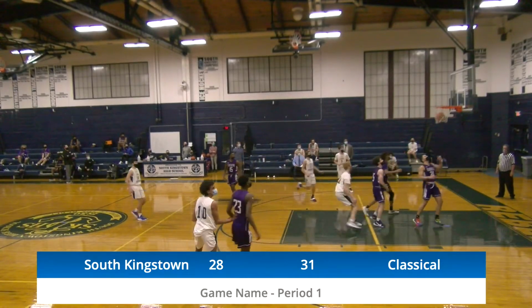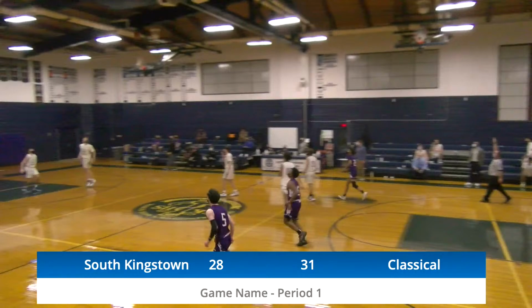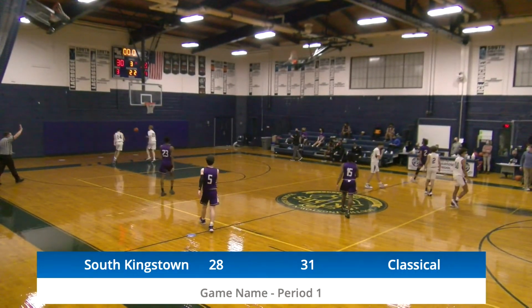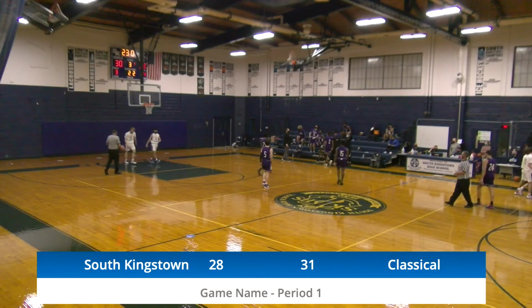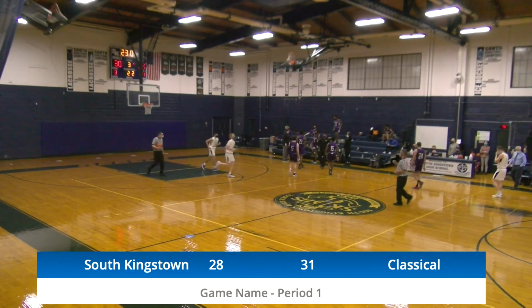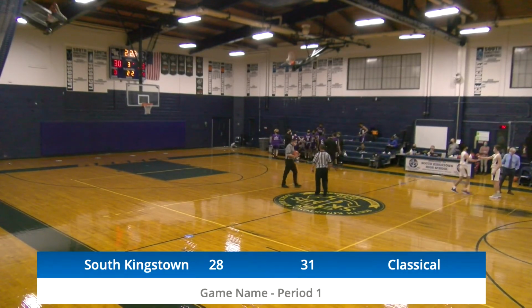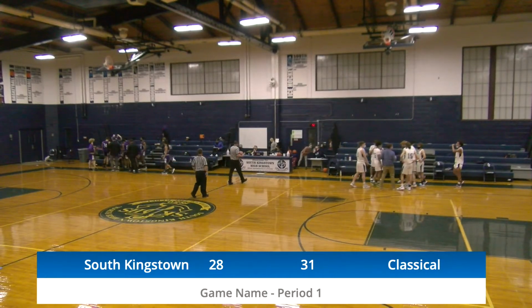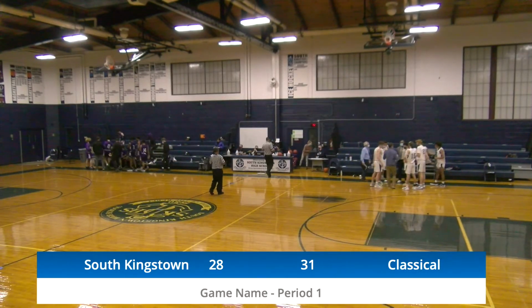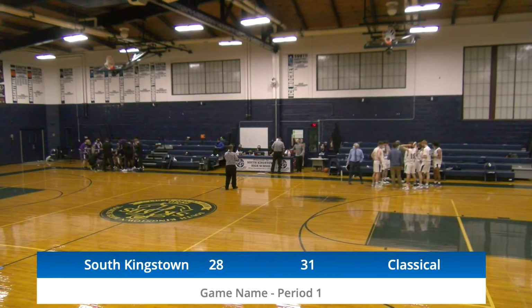McGonigal's going to work inside. Hook shot there. Kareem Abdul-Jabbar right there. And Buchanan throws it up. No good. That shot there by McGonigal was Kareem Abdul-Jabbar-esque right there. And a little jump shot here. Jump shot right there. And we got 2 minutes and 20 seconds till the start of the fourth quarter. So far, South Kingstown down by 3, 33-30.